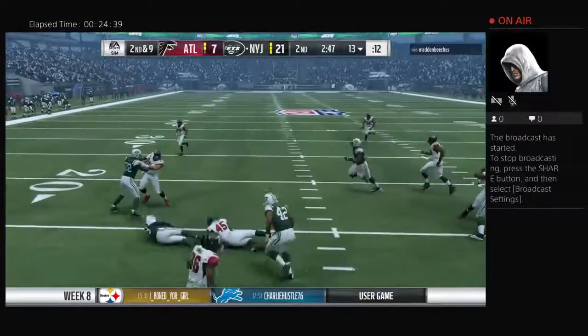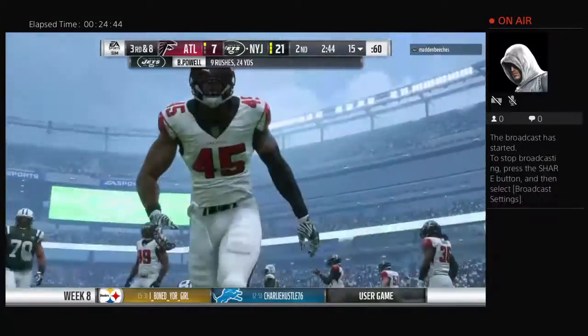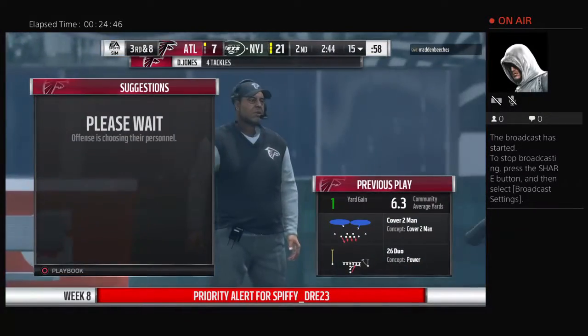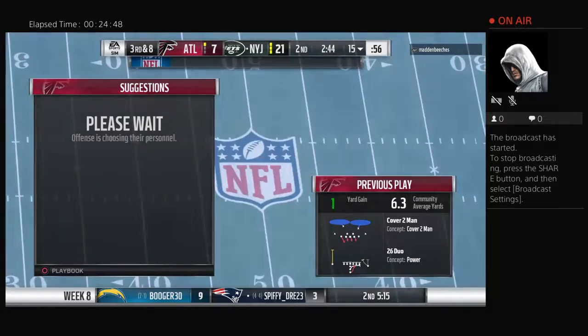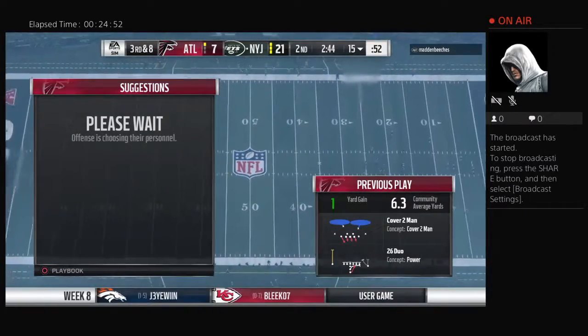They'll run again. Again, it's Powell. And he's going to be taken down right at about the 15-yard line. And the Falcons going to use another timeout. That's their second, so they'll have one remaining here in this second quarter. We'll be right back.